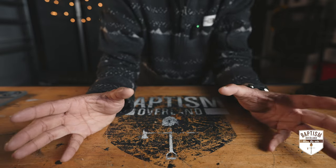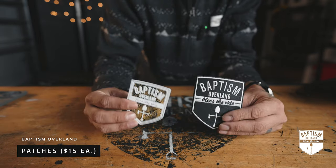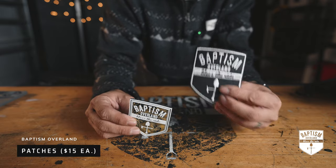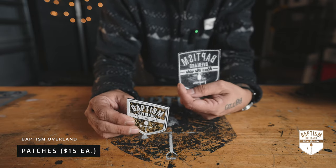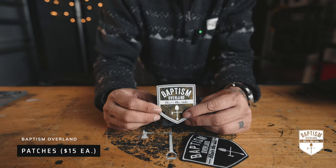So let's start out with something simple like stocking stuffers. First up on that list, shameless plug, my patches. This one is the fabric kind that you can sew onto garments. This is also iron-on backed. And then these ones are my new PVC patches.